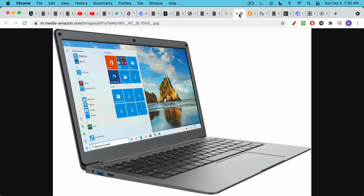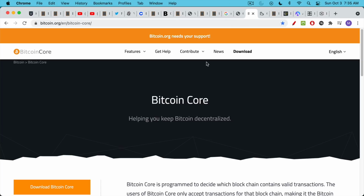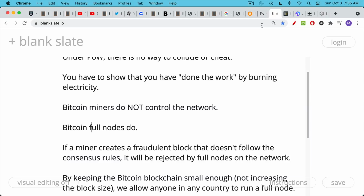You could also use just an old laptop to do this because the Bitcoin community has consciously kept the blockchain small enough that anyone can hold it on their computer. So as a result, we have Bitcoin full nodes spread all over the world. They're in Africa, Central America, Asia, Europe and North America. And you only need an old laptop or a Raspberry Pi to run the Bitcoin Core software. This is the software that contains the consensus rules.